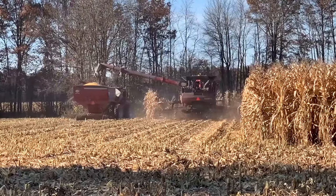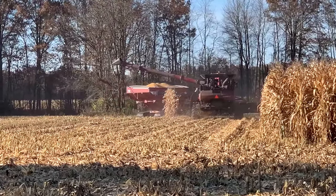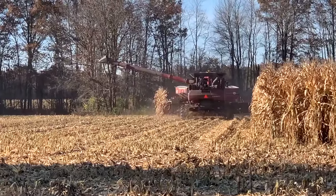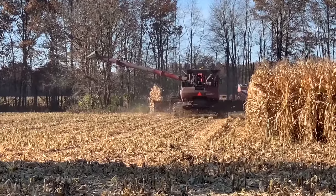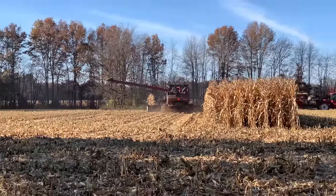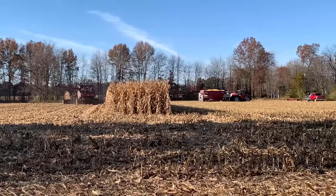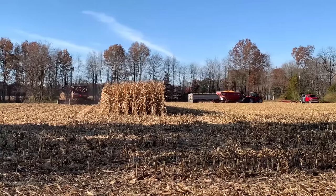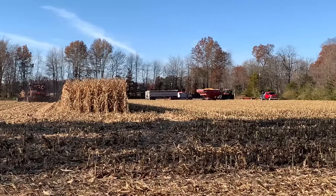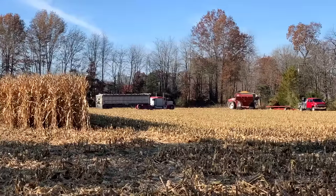It's the next county over. I'm near the county line. I live pretty close to the county line. And they had one catch on fire just a couple days ago. I also heard a cornfield fire about maybe a week or two ago, something like that. They gotta unload that into that semi.